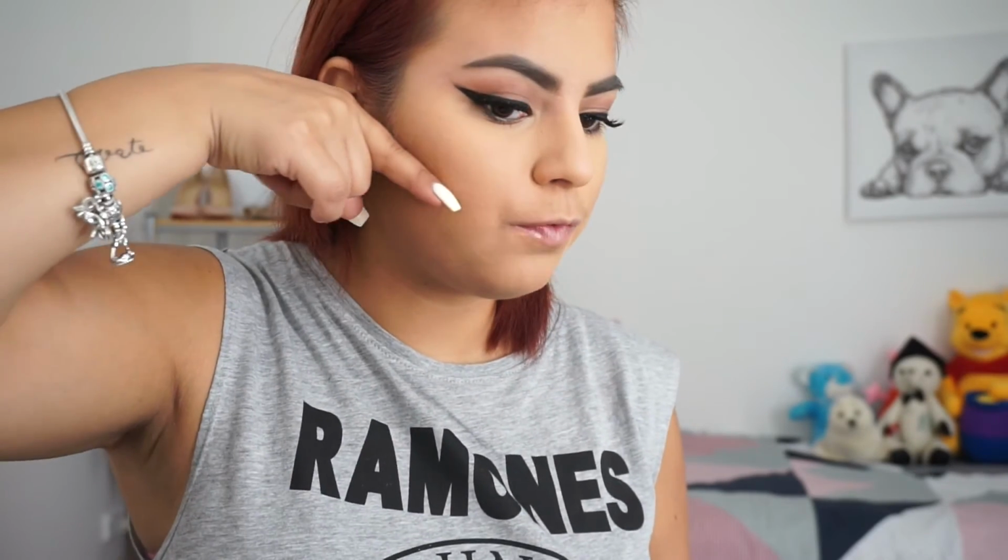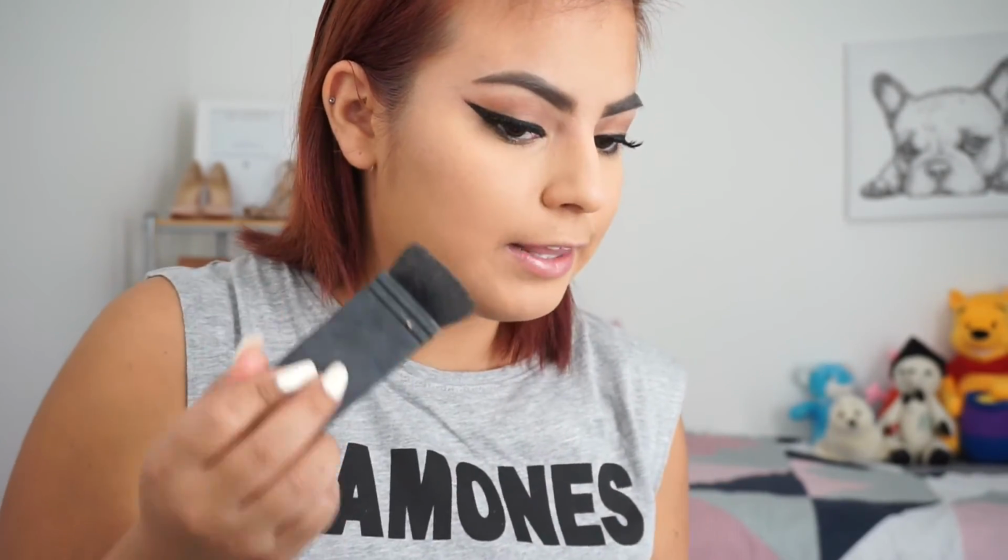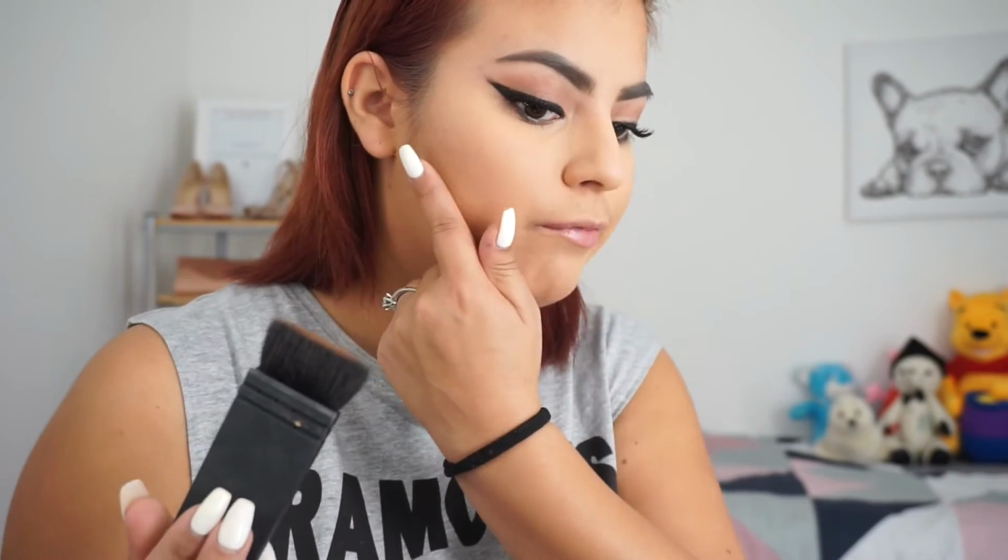I'm just going to pull my face like this, and I'm going to contour the hollows of my cheeks. So if you feel your face, you have hollows of your cheeks, and then you've got the top cheekbone. Okay, so that's what you're going to contour, this darker shade right here. I like to start from my ear, and then I work across, and then I will build it up. I will never build it down, because contour is meant to be blended upwards.